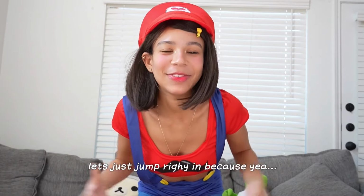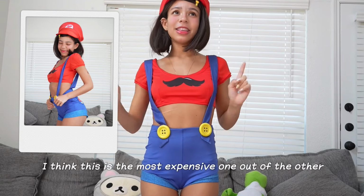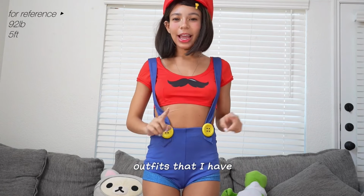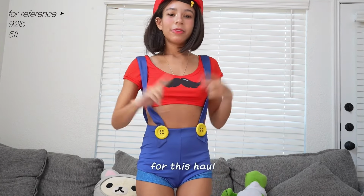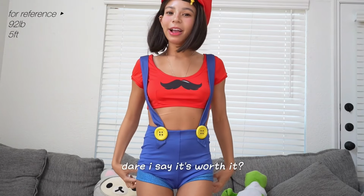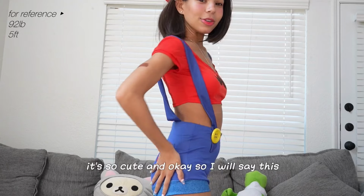Let's just jump right in. This is the first one and it's so cute. I've been wanting this one for a long time. I think this is the most expensive one out of the other outfits that I have for this haul. So it's a little bit more on the pricey side, but dare I say, it's worth it. Look at this. It's so cute.